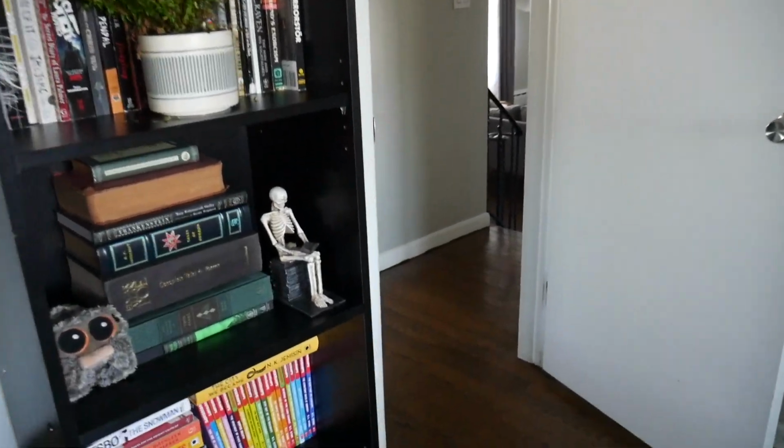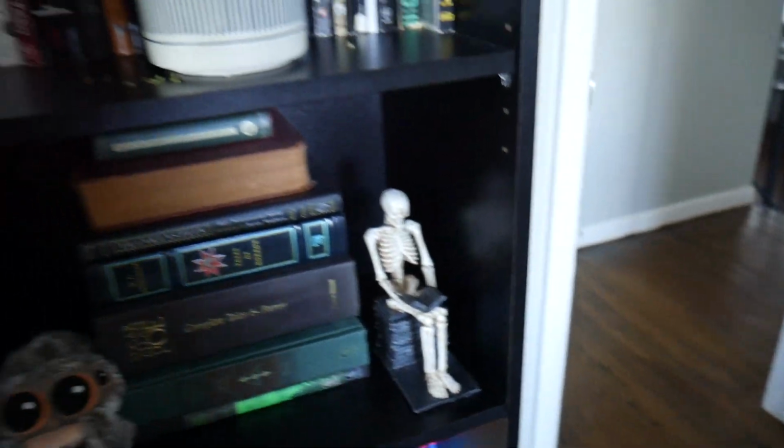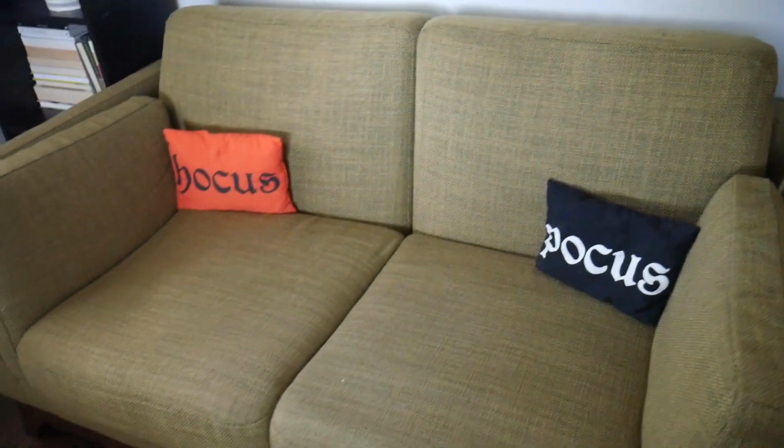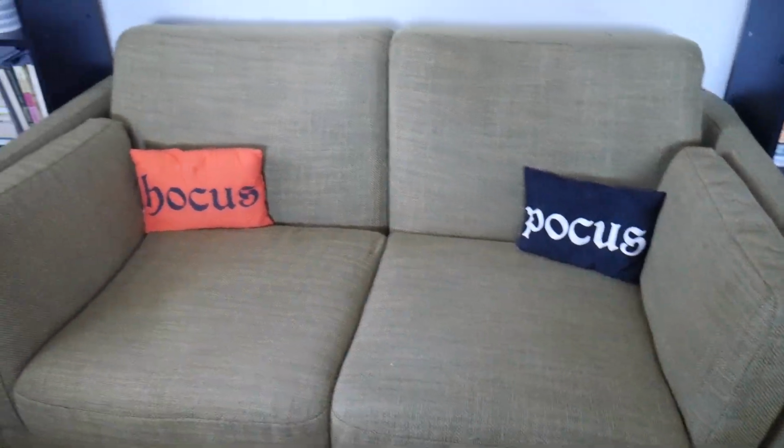And then on this bookshelf, I just have this skull that's reading books, because you gotta have that on the bookshelf. And then the chair over here, the lounge chair, I just put these Hocus Pocus pillows. Had those for years, they're so tiny and cute.